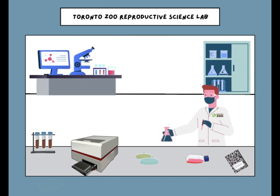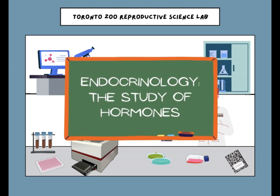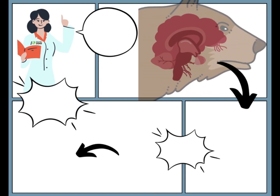Here in the Toronto Zoo Reproductive Science Lab, one of our main areas of research is understanding hormone patterns in animal species and their impact on well-being, a science known as endocrinology. Where do hormones come from in the first place? And how does poop fit into the picture?